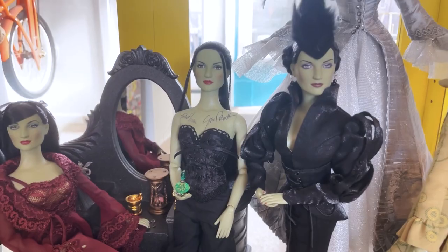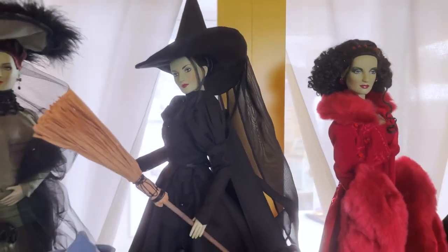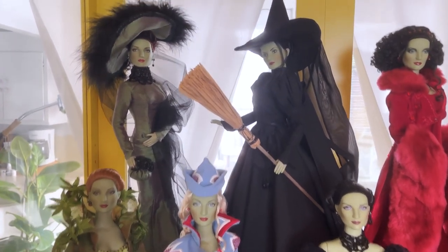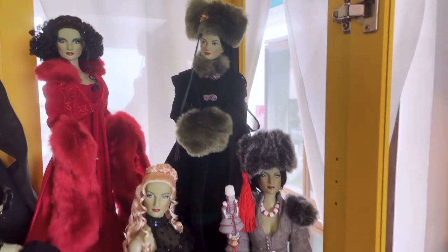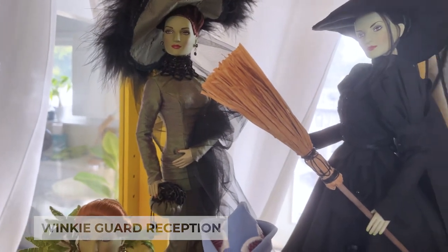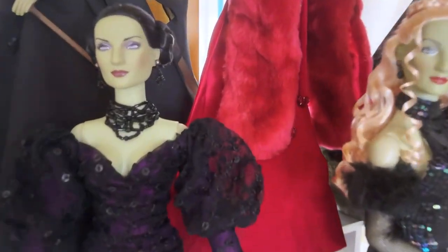From that 2005 collection, we saw the dressed movie version, which is inspired, of course, by the Adrian design for Margaret Hamilton. And then we had separate outfits available that year, which included this beautiful My Fair Lady-inspired gown with hat. We had these amazing winter duster coats in velvet called, what was this one called? This was Forbidden Forest Winter Stroll. That one was Winky Guard Reception. And then we had this amazing purple kind of Spanish inspired gown called Witch's Cotillion with this amazing beaded jewelry.